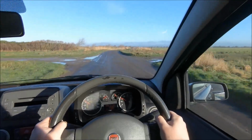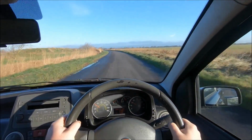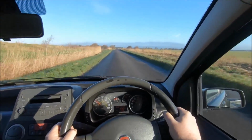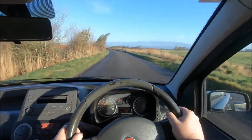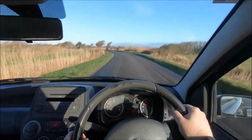these cars just have so much personality, and because they have less power to work with, you've guessed it, it's one of my favourite catchphrases, the less power you have, the more of it you can use, and this is a prime example of that.